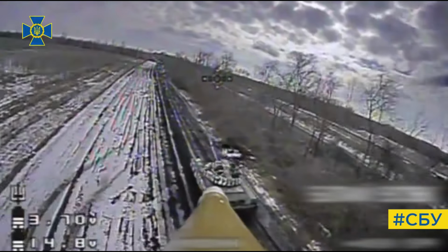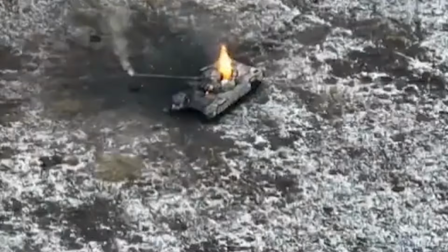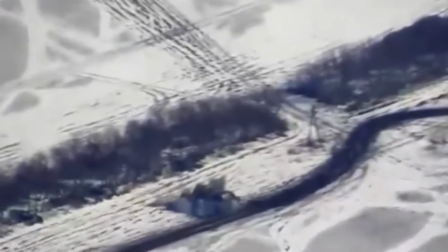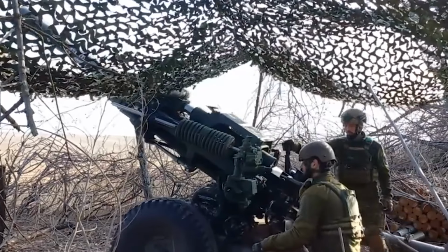In this video footage, you can see how they are used on enemy armored vehicles. Tank destroyed too. And in this video, Ukrainian drones tracked down and destroyed 2 Russian air defense systems. Ukrainians destroy enemy armored vehicles with artillery strikes.